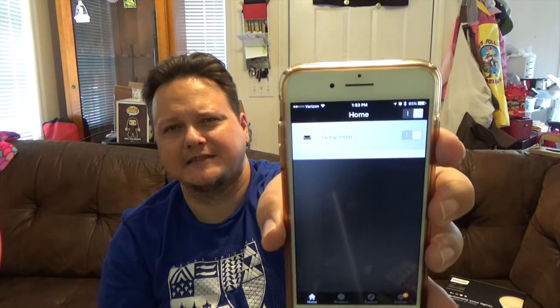Okay. So there, you got it. I don't know if you can really tell by the screen, but it says living room there, and there's a little button. So you can just hit this one button and it turns the lights off. So that's pretty cool. Hit it, turn it back on. Okay. So we can adjust the brightness.